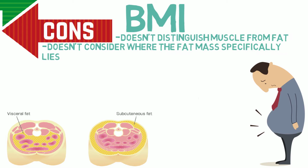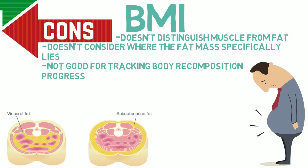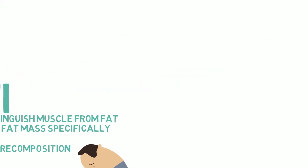And the final con regarding BMI is that it's not good for tracking body recomposition progress, as if you cannot differentiate between muscle and fat, how can you tell if you're mostly losing fat or muscle, or depending on your goal, if you're mostly gaining fat or muscle?